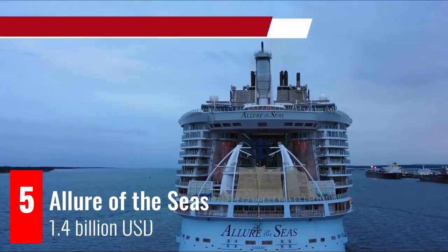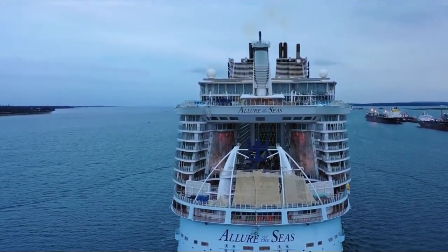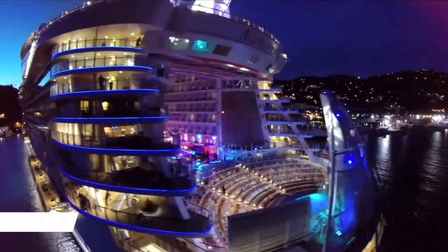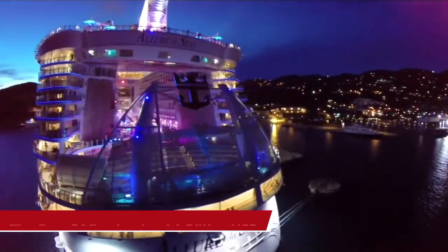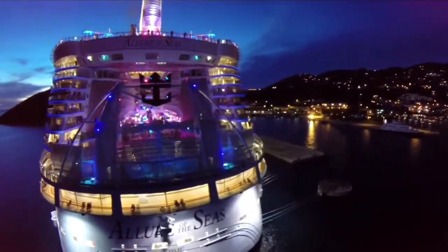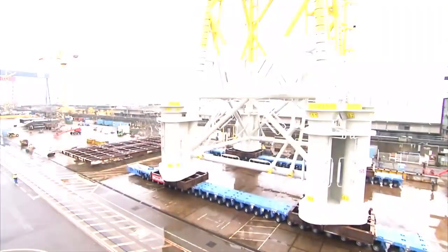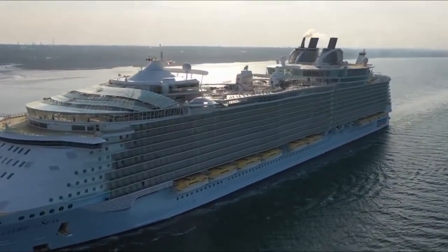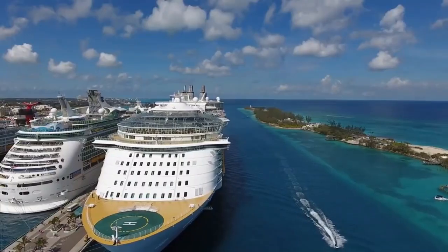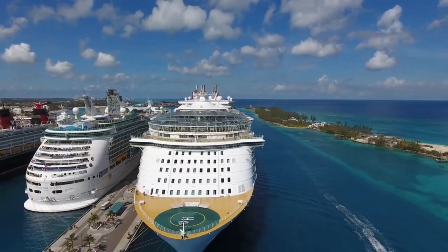Allure of the Seas is one of the 2 most expensive cruise ships in operation around the world. Reportedly, around $1.4 billion was incurred in the construction of this world-class cruise ship at the STX Europe Turku shipyard in Finland. Allure of the Seas is also among the largest passenger ships ever constructed, stretching just 2 inches longer than its sister ship Oasis of the Seas.